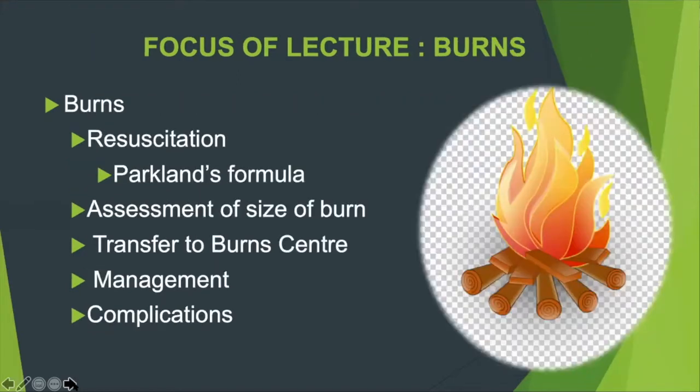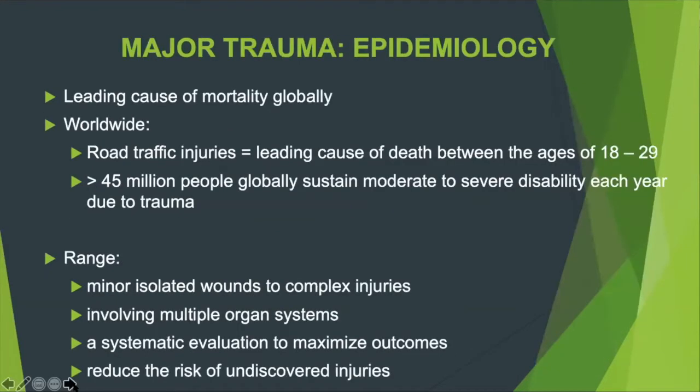And then in terms of the burns, the most important is resuscitation. The Parkland's formula, which keeps changing depending on what edition of ATLS you're using, how to assess a burn, when you transfer a burn, and how to manage it, and obviously the complications.